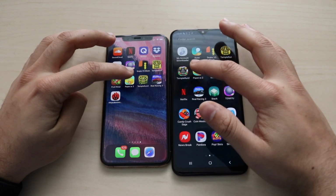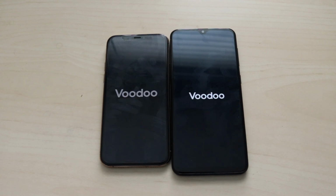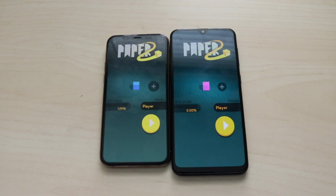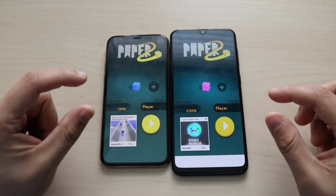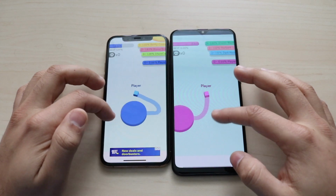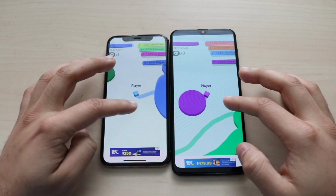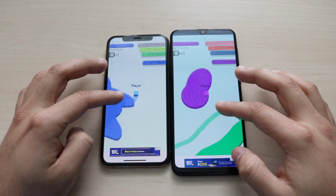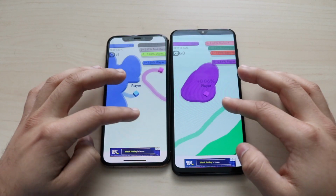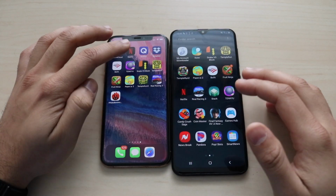Let's do Paper Out 2. 3, 2, 1. And as you can see, the 11 Pro was just slightly faster than the A20, which is really interesting. Now, if we go through this whole play of the game, you can see the gameplay was almost the same thing. There's really not that big of a difference. Here we go, let me redo it. As you can see, this game is not even optimized well on any phone. It's a really glitchy game, but it seems to be playing the same, which is pretty interesting.